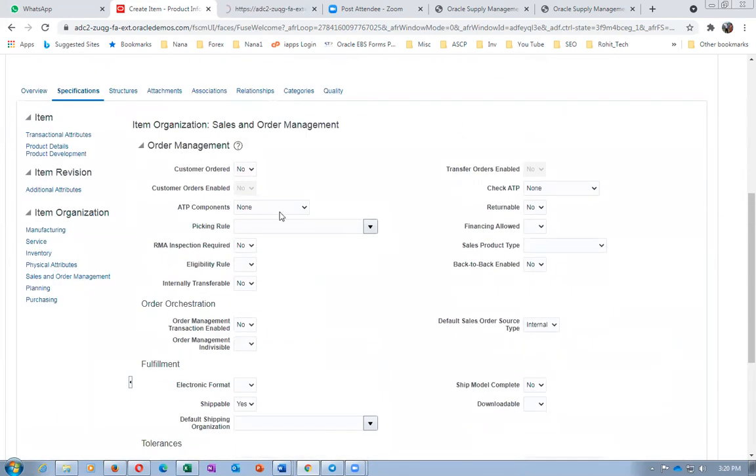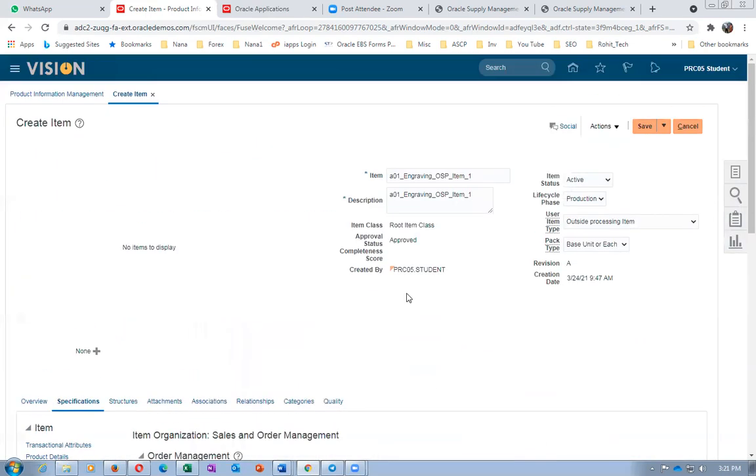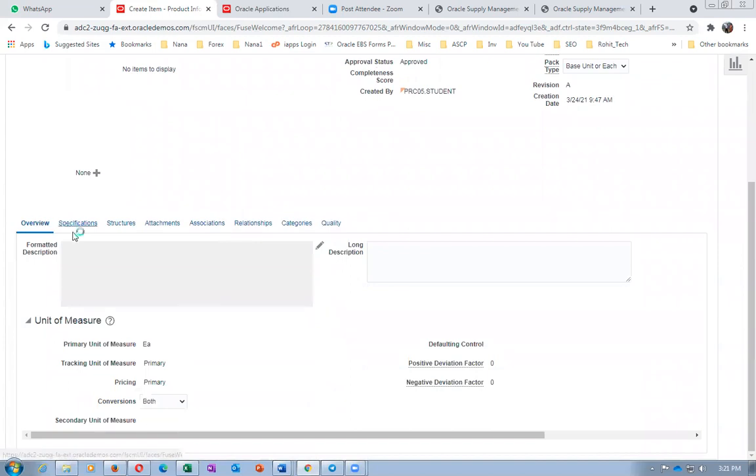So to bring it on, what you have to do is you make the item defining attribute on, the status attribute on, and then afterwards you go and make it as no. So it is yes, it's grayed out. Now we'll see whether it accepts it or not. Click on save now. So the outside processing item is now accepted and saved actually. Fine. The specification is orderable.